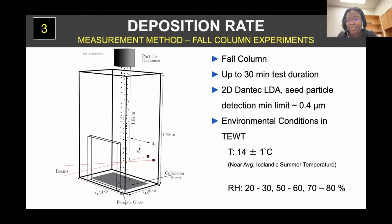Each experiment was conducted for up to about 30 minutes with the same sample, and the number of runs conducted was over 10 for each sample. So as I mentioned before, the sample and the setup were left overnight in preset climatic conditions, and this enabled everything to equilibrate for experiments that were performed the following day.